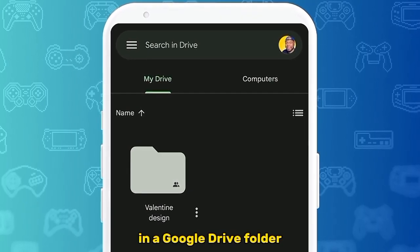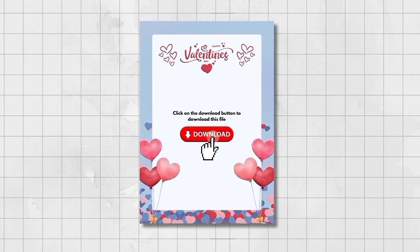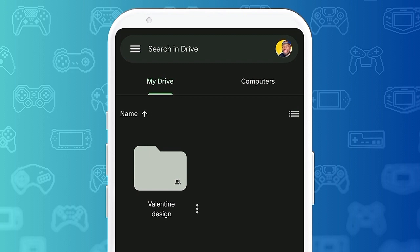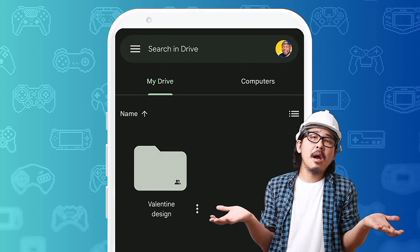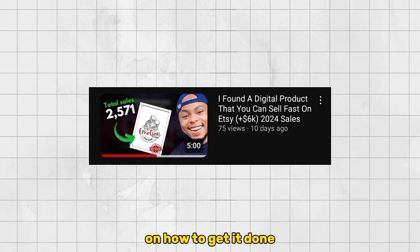Now, for a crucial tip, place your digital product in a Google Drive folder and use the link to create a PDF page. This way, when customers click on the download button, it directs them to the download folder. And if you're unsure how to execute this process, watch this video where I give a detailed explanation on how to get it done.